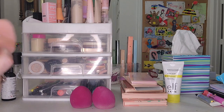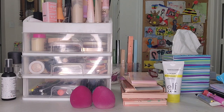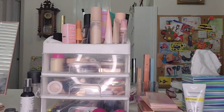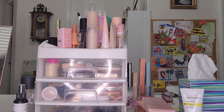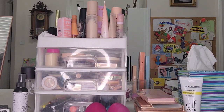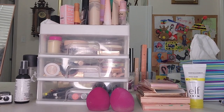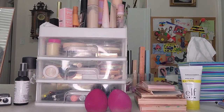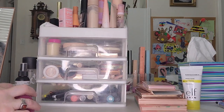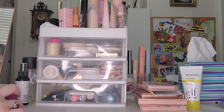Here's my little elf poof right here. Okay, let me stand this up a little better so you can see the top. Okay, that's what the top looks like there. And that is my organization. Hopefully the top stuff won't fall over while I am getting stuff out.